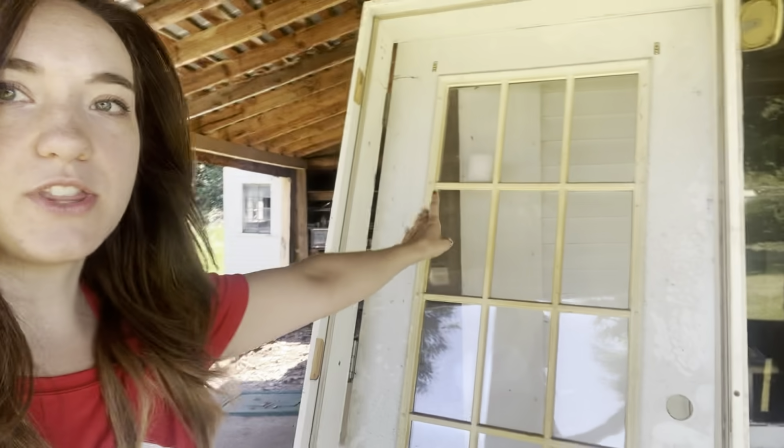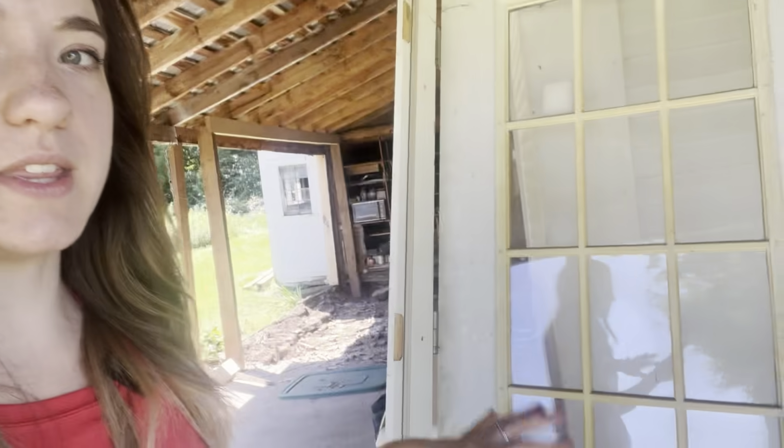So this is the door. If you remember, in a previous video, I talked about a door that a neighbor gave me. I was just sitting here, so I wanted to show you it. I'll just paint it all white, and then that should be great.